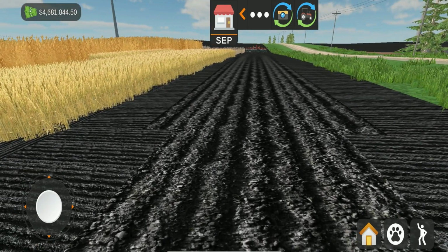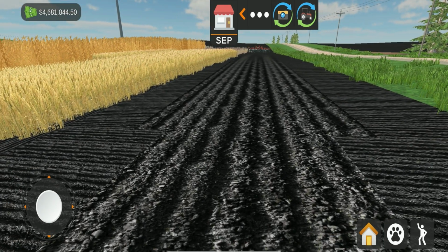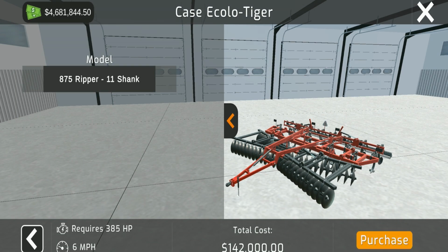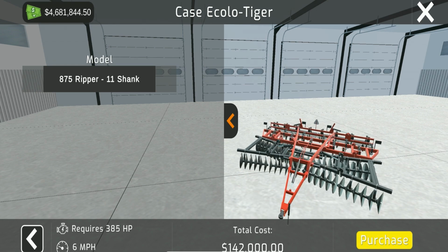Like as you can see right here, pretty much allows you to see that it's not hugely bigger, but it does do a little bit better of a job. On into the important information. This is the 11 shank Case IH EcoTill. Requires 385 horsepower, goes 6 miles an hour with a price tag of $142,000. And by the way, this is the biggest piece that you can get for this size.